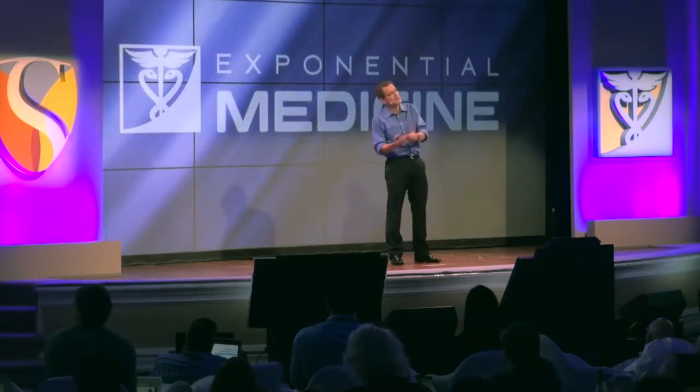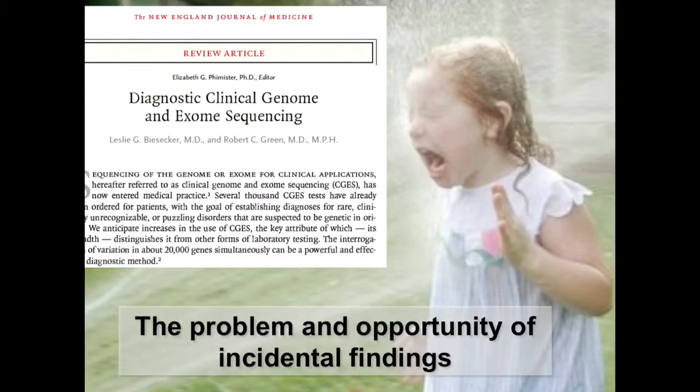Does it mean the same thing if you find it in an incidental way as if you find it when you're looking for it? And so we have written a summary article about the entire process of sequencing for diagnostic purposes, but we also have led an initiative to create a policy around incidental findings, because frankly, the field was in some chaos about this.